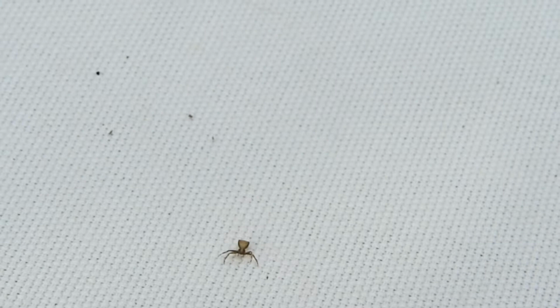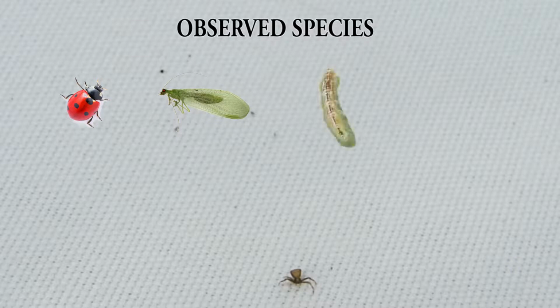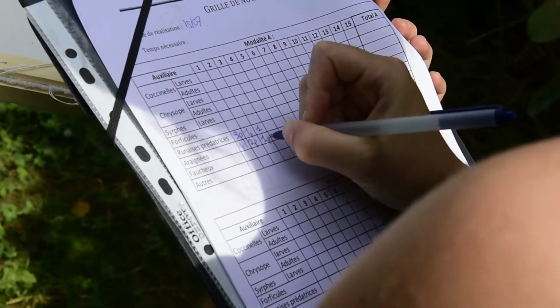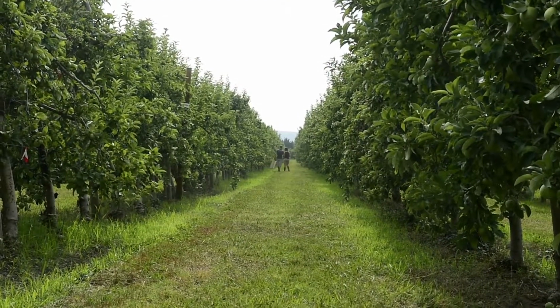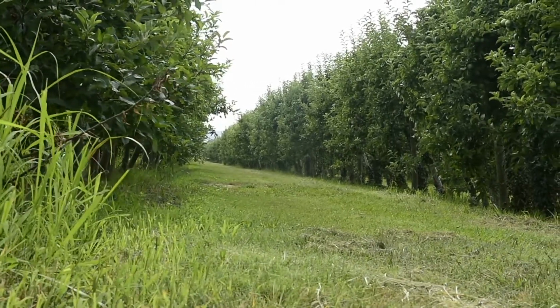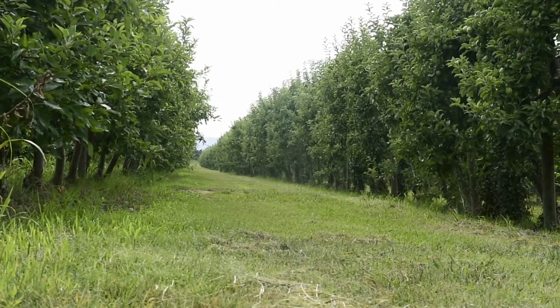This method allows us to observe a big diversity of arthropods: ladybirds, lacewings, hoverflies, bugs, spiders, cantharids, thrips, hymenopterans, as well as every type of pest. Without getting into the details of the species, a notation chart allows us to register the number of observed individuals. Now, let us have a look at what happens in the plot where the grass is mown. And why not get interested in a plot with a net, or without sexual confusion? That depends on you and on what you want to test.